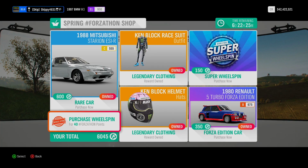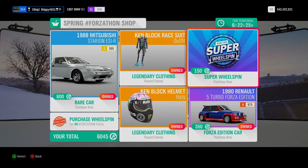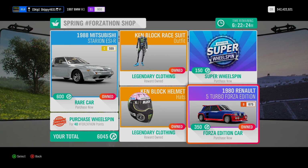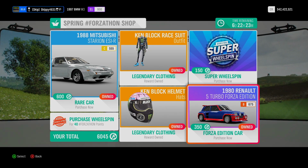And if you're feeling lucky and got any spare Forzathon points knocking around, grab yourself a normal wheel spin for 40 Forzathon points. Or you can nab a super duper wheel spin for 150 Forzathon points. My thoughts on these two cars: the 1980s Renault 5 Turbo is take it or leave it. I would leave it, save the 350 Forzathon points. This car isn't that special, isn't that rare. I think they're in the auction house, fairly common and fairly cheap.